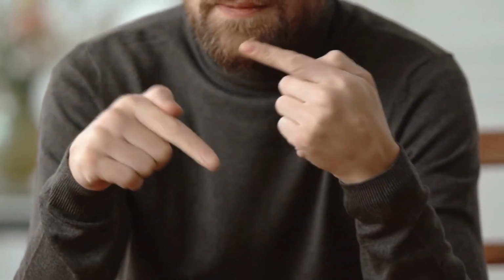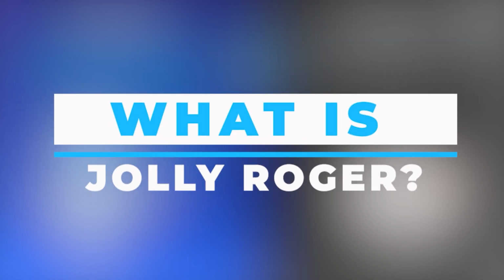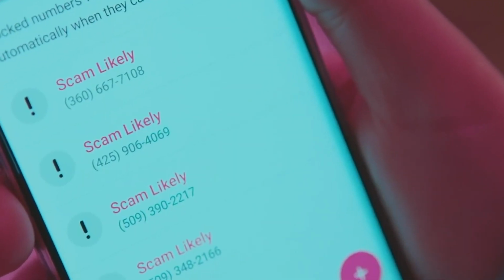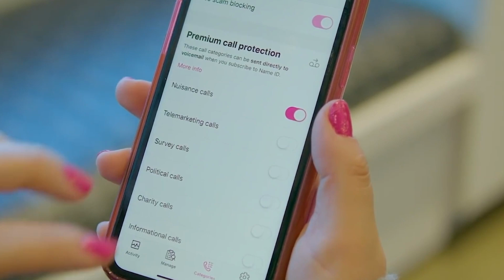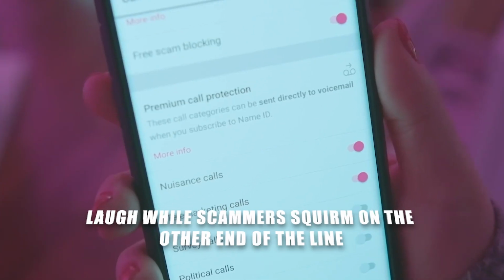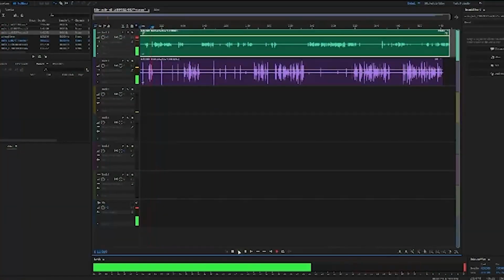So here's what we know about Jolly Roger. Jolly Roger was born out of the frustration of two individuals who had finally had enough of those relentless spam calls. They decided to take matters into their own hands and create a telephone service like no other that would allow them to have a laugh while scammers squirm on the other end of the line. With the power of artificial intelligence, Jolly Roger syncs with your phone and engages with a telemarketer when they call.